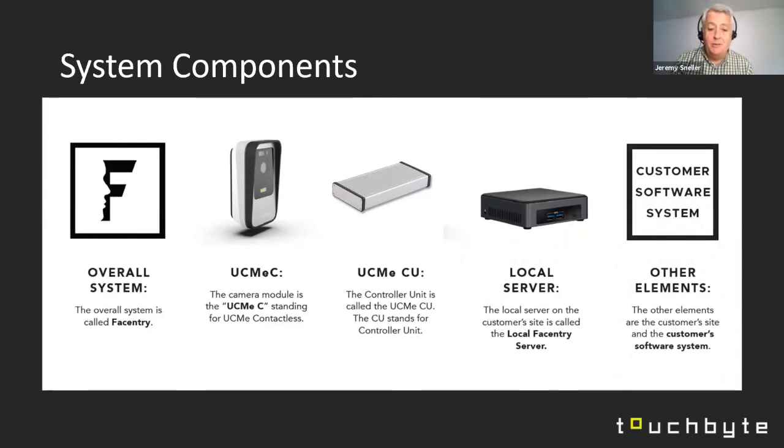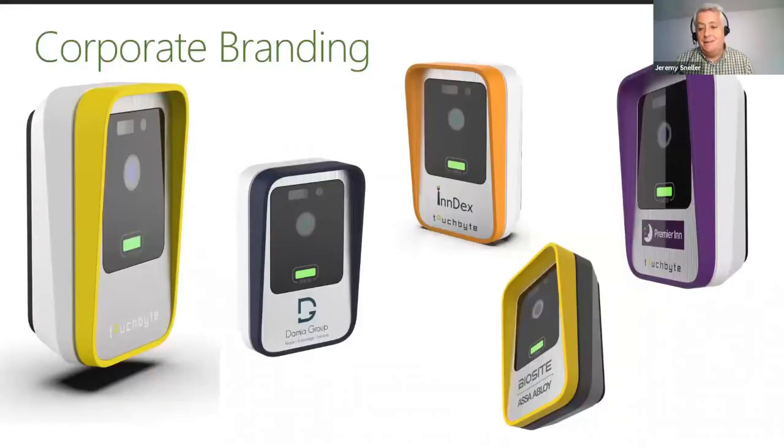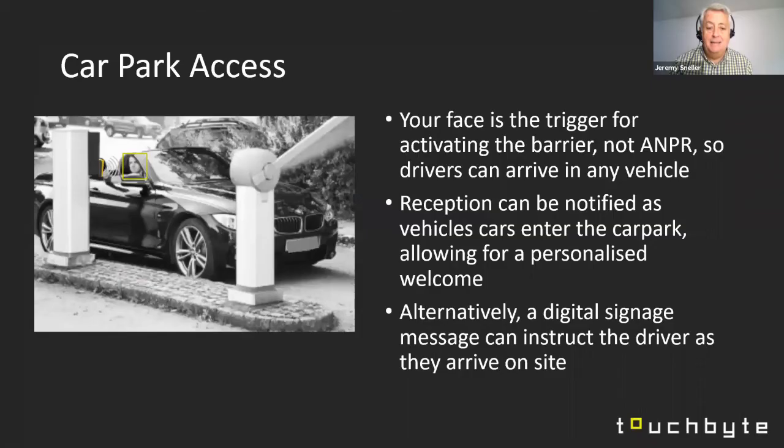I won't dwell too much on that. If people want to have a more specific look at the little device, it's a clever little device. It's going down really well. Many different applications for it. You can brand it. We're doing some work with various different companies here, so you can see some of the aspects of what we're doing here.